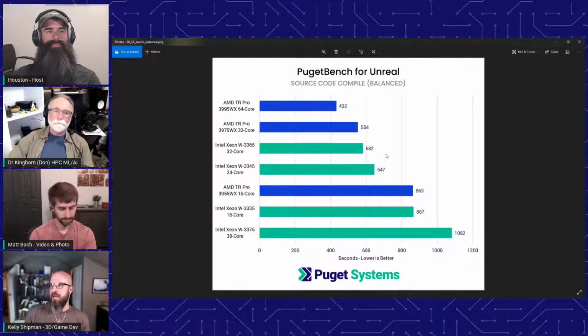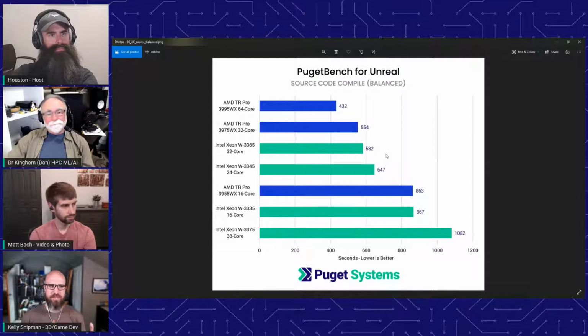All right, compiling source code. This is where things took a turn. So this is technically not Unreal Engine. This is Visual Studio 2019, which is what you have to use to compile Unreal Engine source code.